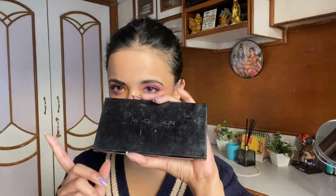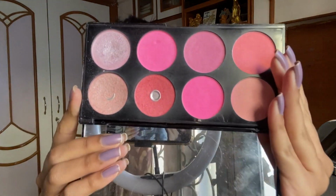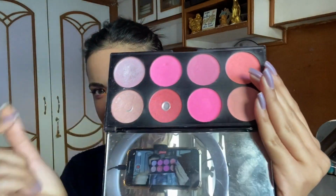And yeah, so I'm just going to show you these products very fast, because these are the products I've already decluttered, and they are with me right now. So first is this Makeup Revolution blush palette. This is a very old blush palette, by the way. It's expired and I've used it so much. As you can see, I've hit pan on this shade and on that shade, and it was my first ever blush palette.